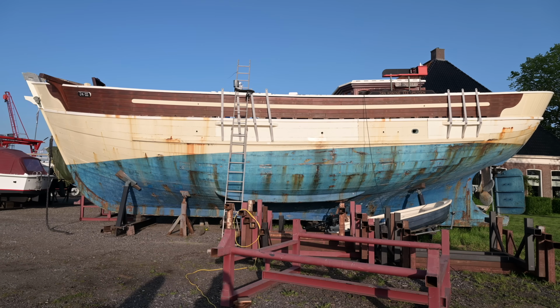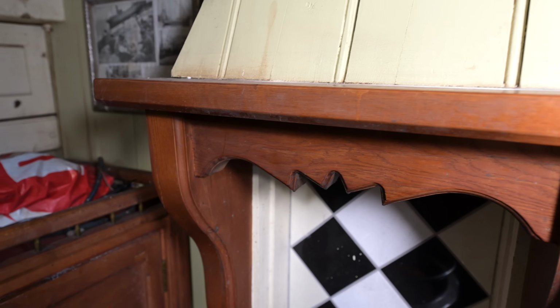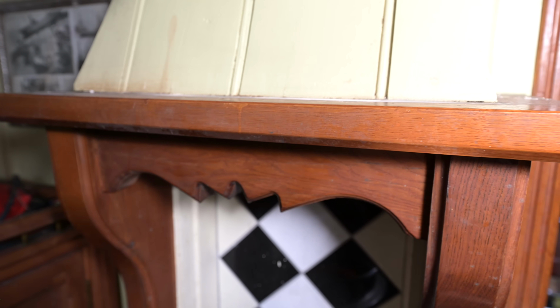So, well, was it worth it? On the upside, we really rescued this wooden boat. Without us taking on the challenge of finding a new buyer, of finding someone who's willing to restore the boat, it would have been scrapped a few months ago. It has a rich history and a lot of craftsmanship put into it, and all that would have been lost. So we're really proud that we managed to get it done and to rescue a wooden boat.